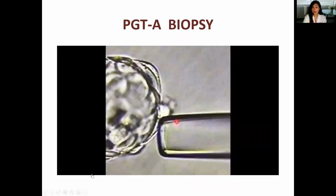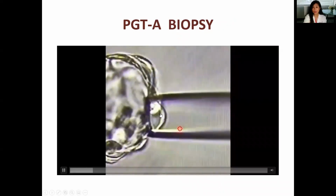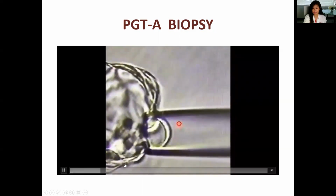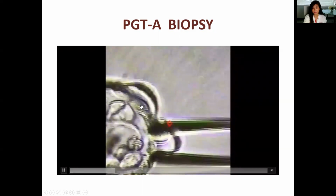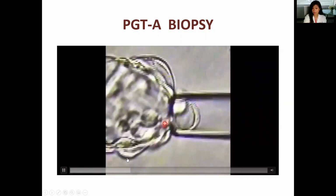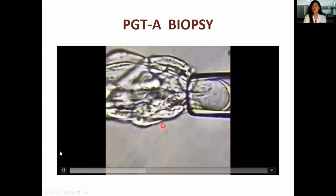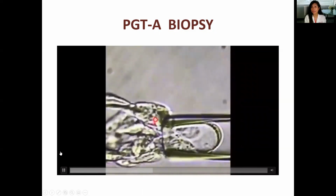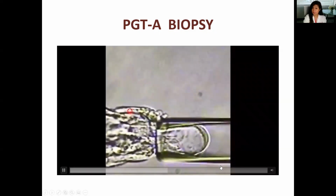If you opt for biopsy, this is just an example of what the biopsy is. This is your embryo, your blastocyst. This is your fluid cell called the blastocele. And we're taking the cells, not from the actual baby, but from the outer ring called the trophectoderm, and that outer ring is the future placenta. So we take out about 4 to 6 cells.